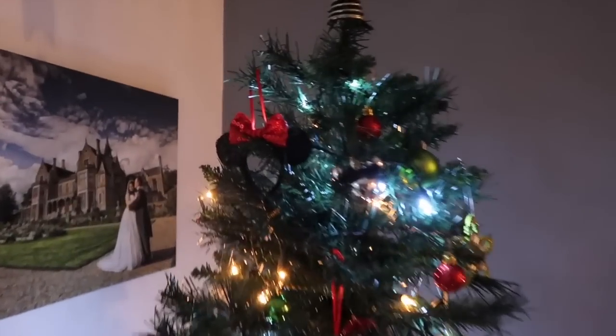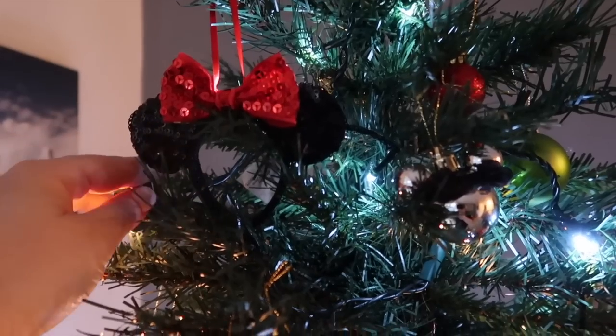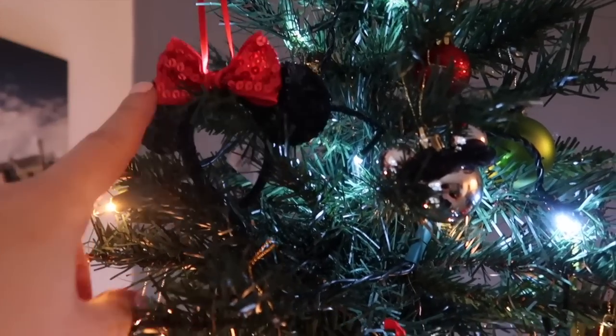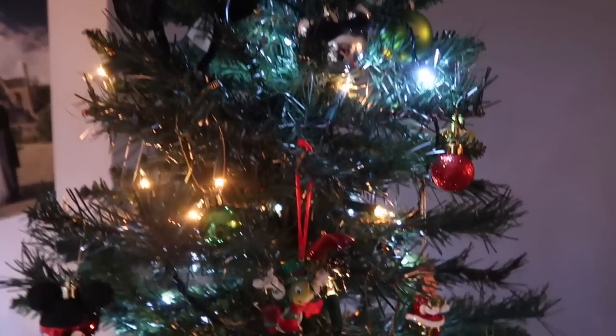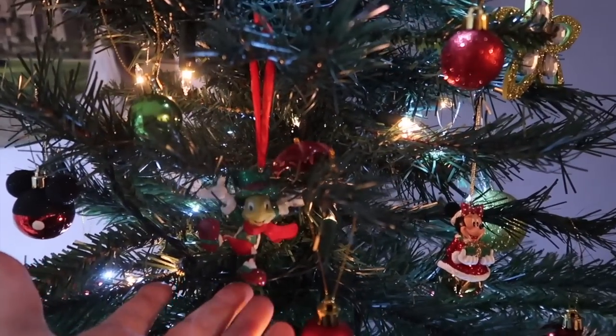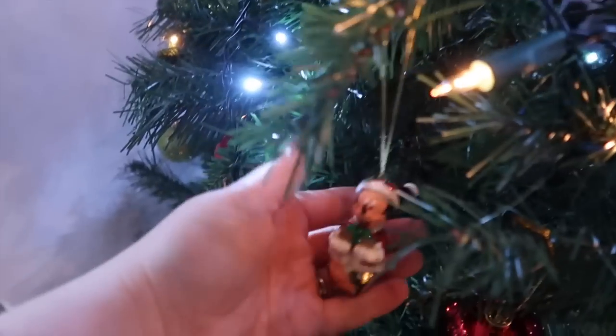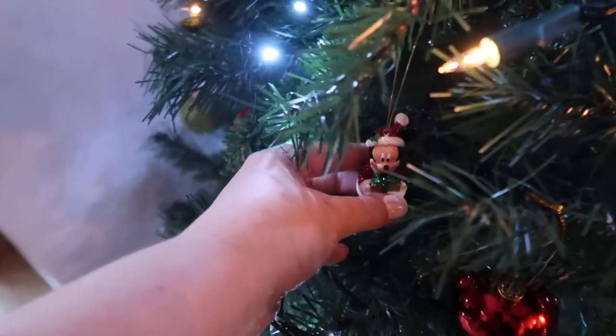So first up, we have the mini ears. This one I bought, I think, from the Christmas store in Magic Kingdom, the old Christmas shop. Then we have Jiminy, and he came from the Disney shop at Disney Springs. Then we have Minnie and a matching Mickey somewhere. There he is, matching Mickey. They also came from Disney Springs.